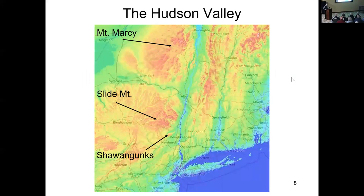For those of you who are new to the area, here's an orientation to the present. All of this area was covered by ice in the Ice Age. And I've shown you the approximate locations of Mount Marcy, which is the tallest peak in New York State, Slide Mountain, which is one of the tall peaks in the Catskill Mountains, the Shawangunks, which are the ridge that you see out your window. You see Long Island, the Hudson River, New York City, Connecticut, and various other pieces. And we'll come back and talk some more about those places as we take our tour.